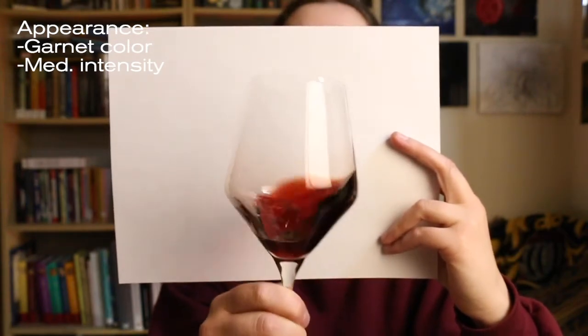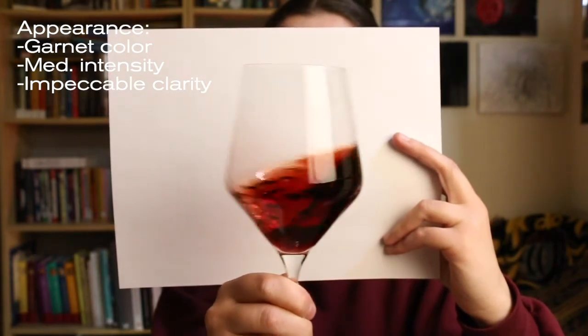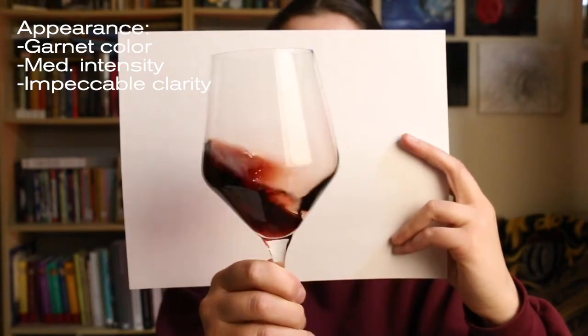And the clarity is truly impeccable. I commend them. They did a phenomenal job just racking and clarifying this wine. Beautiful.